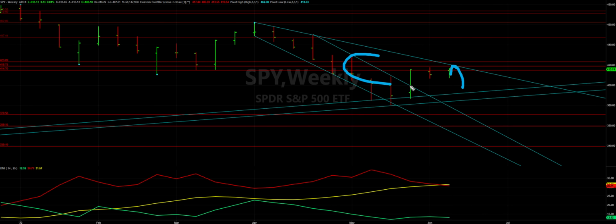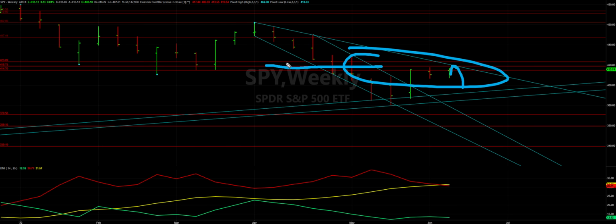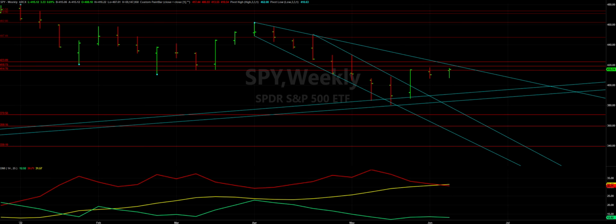We got a lot going on right here. 414 we got above, but we got 418. The next horizontal long-term weekly resistance level, 423. And then we got this downward trend line going across the highs. So we decided we're going to wait.